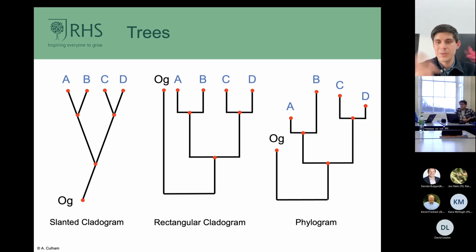And trees come in multiple shapes and various sizes, of course. These are just some of the shapes we have as trees. The first two, the slanted and the rectangular cladograms, are exactly the same. The relationship they depict is the same. It's purely a stylistic choice that one is more angular than the other. On the other hand, the third one, the phylogram, contains a bit more information. The length of those black lines is informative. It's proportional to the number of changes within a DNA sequence, for example.